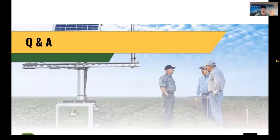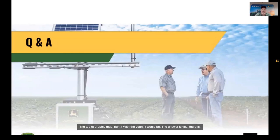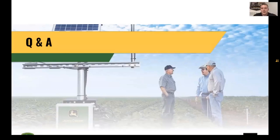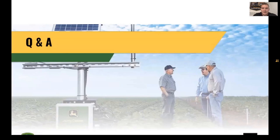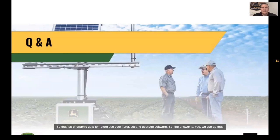We have another question came in here. Is there any way to pull a topo map while operating, a topographic map? Right. The answer is yes. With your swather or sprayer or any machine that's running in the field, you do have to have the iGrade activation in order to record the topography of your field. One of the many ways we've done it in the past is with combines or windrowers, especially if you're already going to have those machines in the field working. We can set that program up to run in the background so it can capture that topographic data for future use with your TerraCut and iGrade software. So the answer is yes, we can do that.